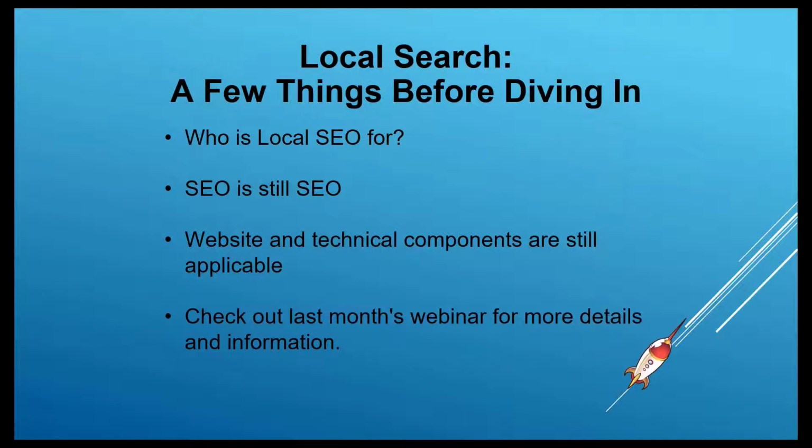And so a few things before we dive in. Local SEO, who's it for? It's for businesses that serve a local community. So types of businesses that could benefit from local SEO include everything from coffee shops and hair salons to plumbers, HVAC companies, as well as certain individuals such as attorneys, insurance agents, and real estate brokers.